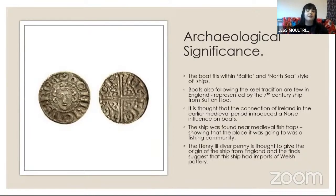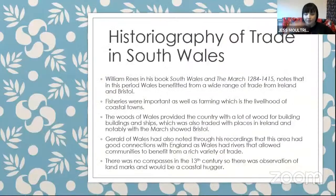But this penny, I think, is interesting because it's thought to give the origin of the ship as England, but it seems that maybe some of the imports are from Welsh pottery. So some people have argued that maybe this is a ship that came from Wales and was just slowly going back home, because the majority of the stuff there was from England. Maybe that's something they managed to gather from England while trading what they needed to trade, and they were just taking it back home. Just because they have things from England there doesn't mean that it's from England. It could have been something that they obtained from England, and they just kept the change, because it would possibly have been useful if they wanted to trade for anything they might not have had enough items for in the future. But that's what someone's argued.